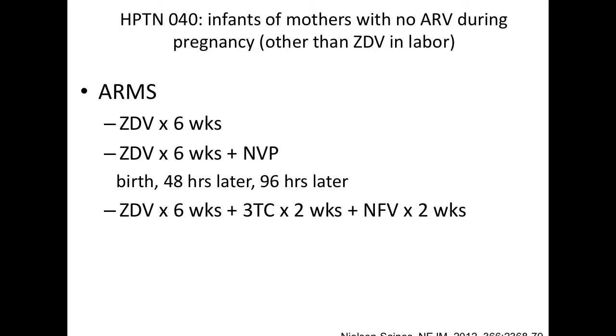So I thought first we would go through HPTN 040 because this trial really is the basis for the current perinatal guidelines, and then talk about shortcomings and what we might do in response to that data for this infant. So HPTN 040 was a study that enrolled high-risk women of that original category. So infants of mothers who had no antiretroviral therapy at all during pregnancy, the exception being getting zidovudine during labor. Women were randomized into 3 different arms.